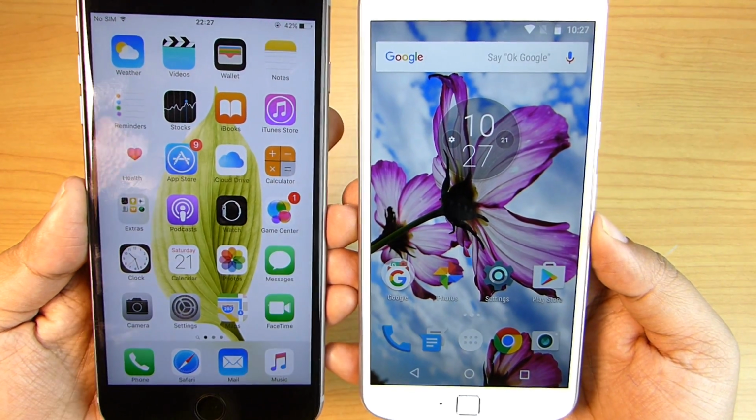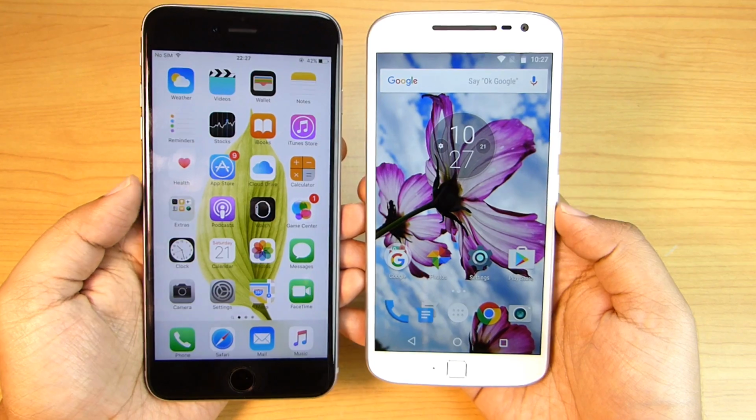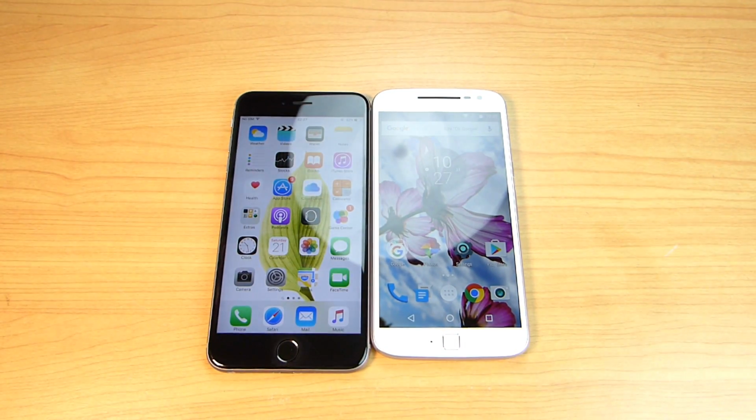Now in this speed test, I will say overall the Motorola Moto G4 Plus is the winner, considering the fingerprint, YouTube and app loading time. Only the game loading time is quite long on the Motorola device here, which is now a Lenovo company, as you know.